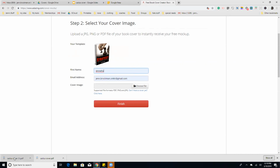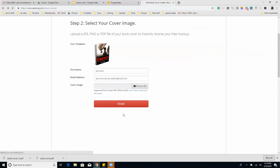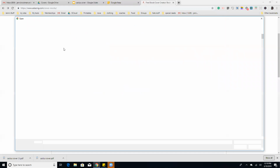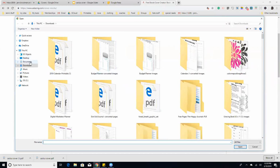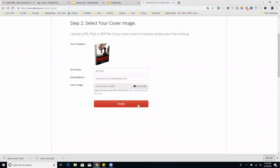So I don't know if I can drag and drop it. We'll try. Nope. Sorry. Give me a second. Just going right back there. Okay. So we'll grab this. Yay, you guys get to look at my messy desktop. All right. And then you just hit finish.